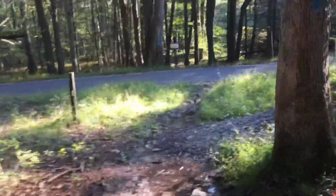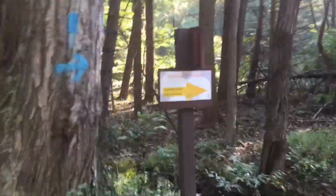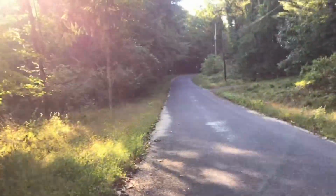All right, still on the bypass or the detour. Oh man, this place is freaking muddy. All right, so it looks like we're going to do some road walking, but I see signs there, so it's probably only like 50 yards.